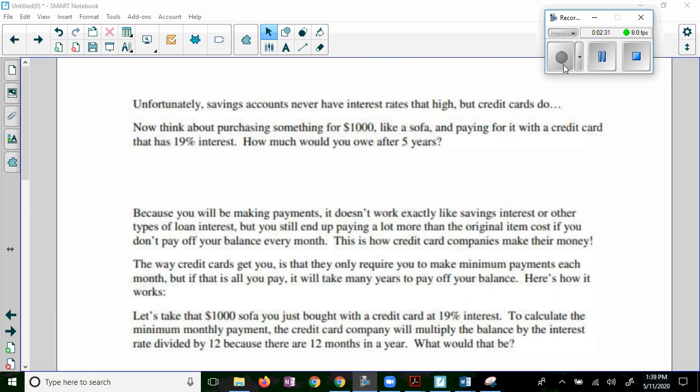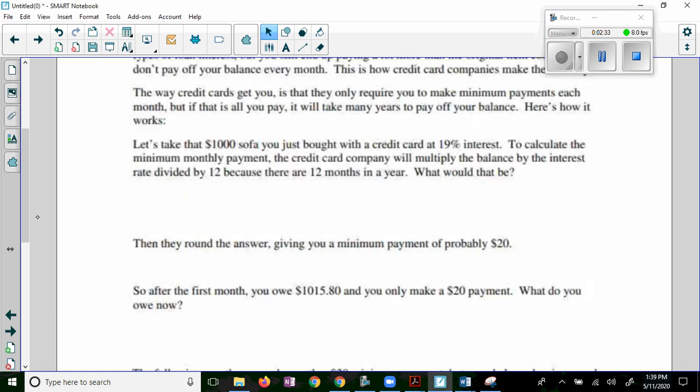So here's how it works. If you get that $1,000 sofa, as we talked about in the previous problem, and you bought it with a credit card at a 19% interest rate, to calculate the minimum monthly payment, the credit card company will multiply the balance by the interest rate divided by 12 because there's 12 months in a year. So your minimum monthly payment would be 1,000 times your interest rate divided by 12.